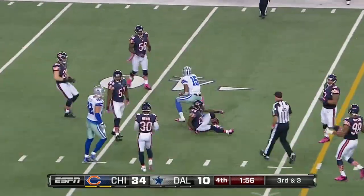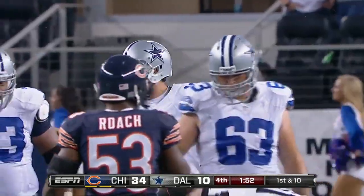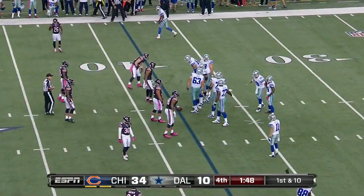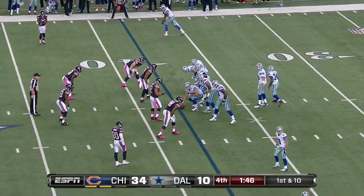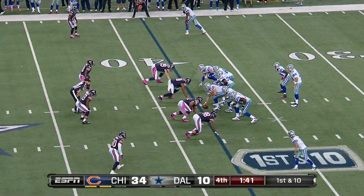Orton throws it complete to Andre Holmes. So the Cowboys, we talked about John coming in there, low total of points. If you add tonight's to it, Dallas will have 57 points through 4 games. Unbelievable. They'll be last in pro football in scoring.